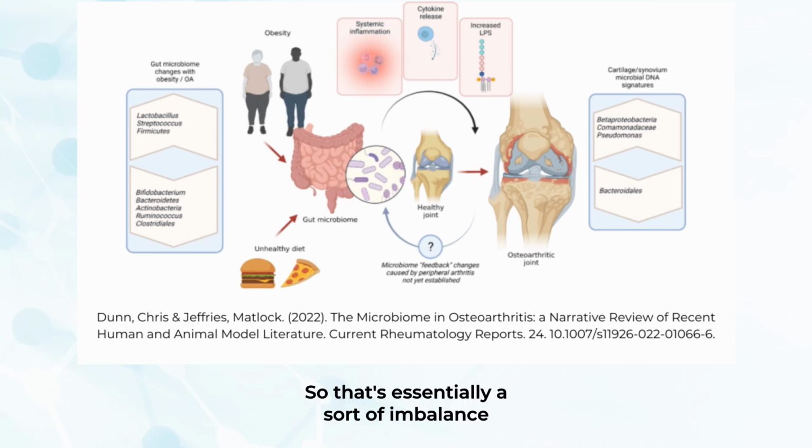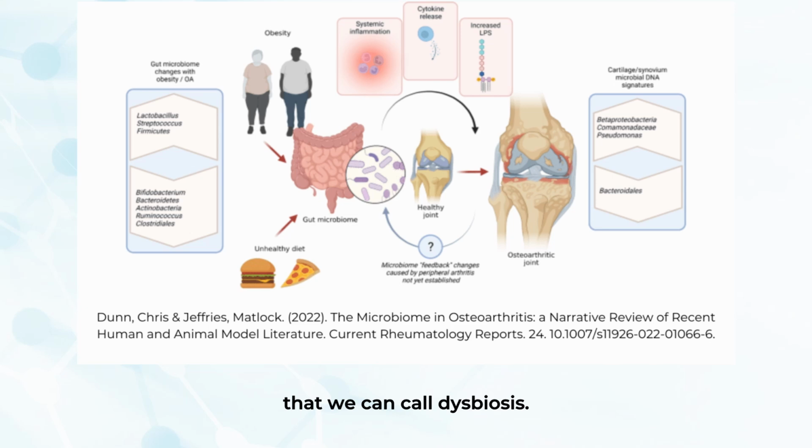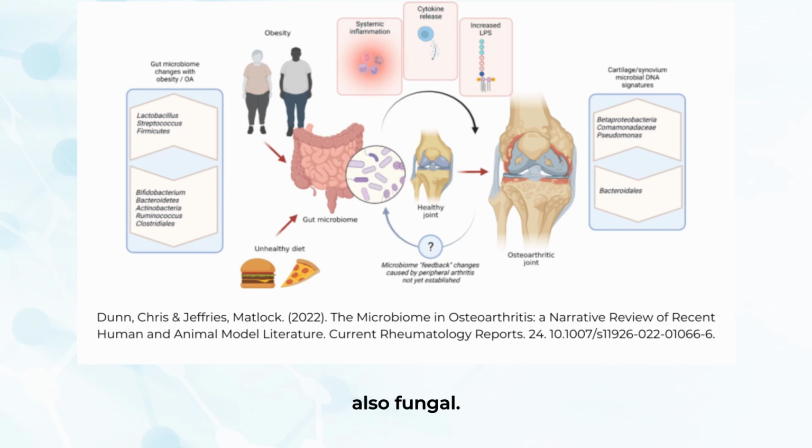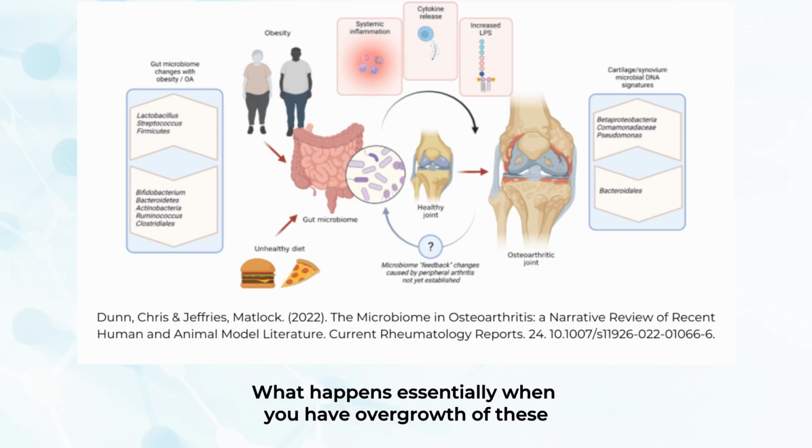So that's essentially an imbalance that we can call dysbiosis. There's other names for it, of course, depending on the situation. That could also be SIBO, that could also be fungal. There's multiple factors that are involved, but let's keep it simple for now. What happens essentially when you have overgrowth of these imbalanced pathogenic or harmful bacteria, you're most likely going to produce more inflammatory cytokines. That's what you're seeing on the top, right? More inflammatory cytokines and more systemic inflammation over time, which accelerates the destruction of our joints, the inflammation in our joints.